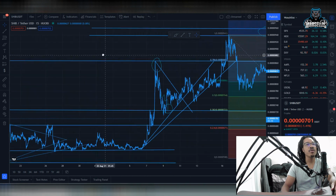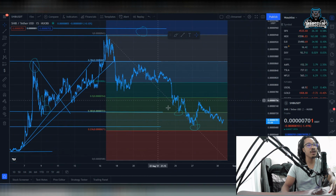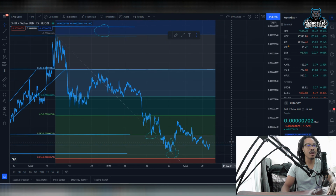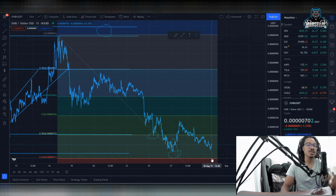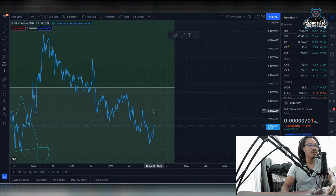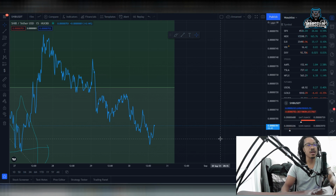But anyways, as you can see, Shiba Inu has been going down a little bit. Now we are below our support line that we had, the 720 area, and we're actually going down to 672. That's our next support line that we're going to end up reaching, and it looks like we're going to continue to go down there. As you can see here, we are kind of getting rejected. It does not want to stay above the 0.0000701 area.